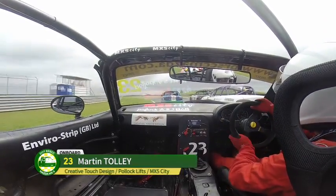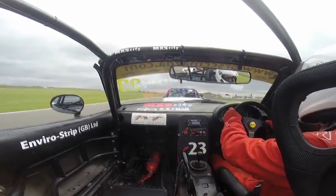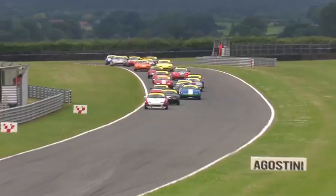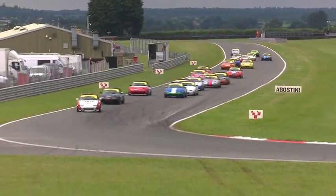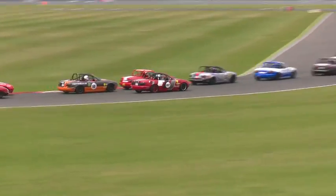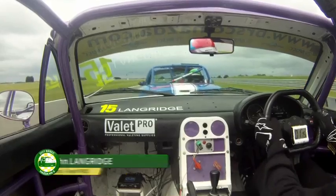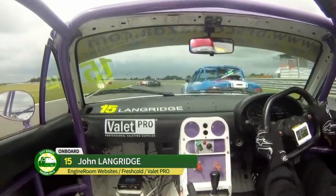The white and blue car with the green trim is Will Blackwell Chambers, who's trying to get back up into second place. This is the run down on the infield section into Agostini, potential passing place. We've seen some manoeuvres down here already. So Stuart Simmons has started well. I was questioning myself there, but Stuart Simmons in the 88 car has come up from 8th place on the grid. So a fine start for him as we ride on board with John Langridge once again.